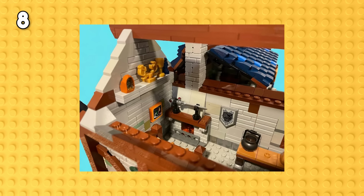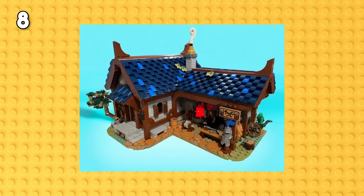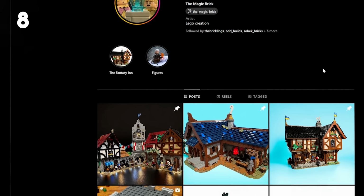Speaking of, I love that the fireplace is directly on the other side of the forge. That is a really nice attention to detail. I would be super interested to see how this looks next to his Fantasy Inn MOC because I feel like they would go together quite well. Please go check out the Magic Brick on Instagram, they've got some great stuff on there.